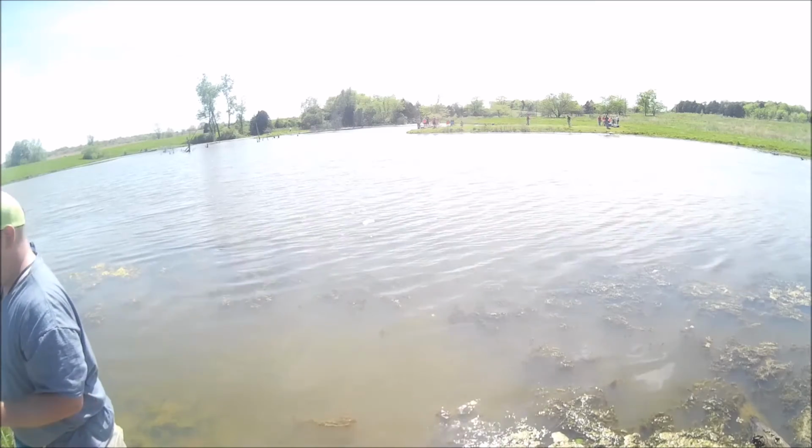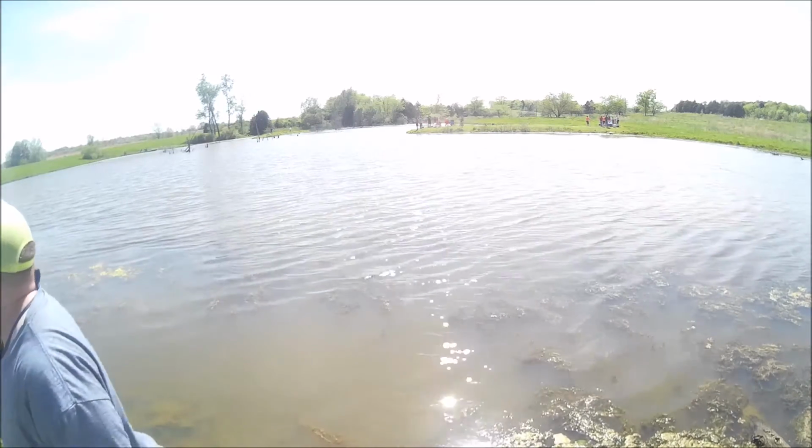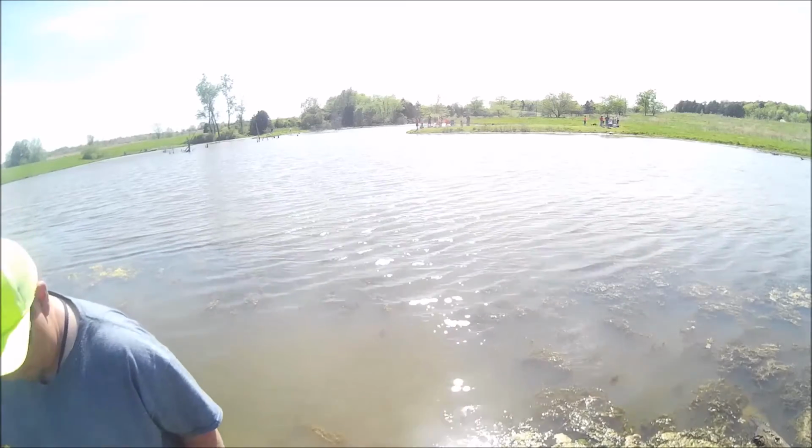And that's our limit of channel catfish. And that's all we can take. Well, I'm going to keep fishing here for a while.